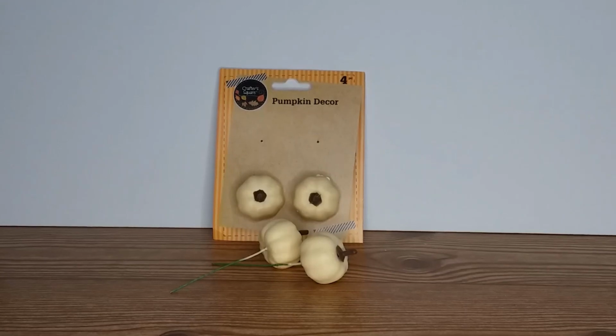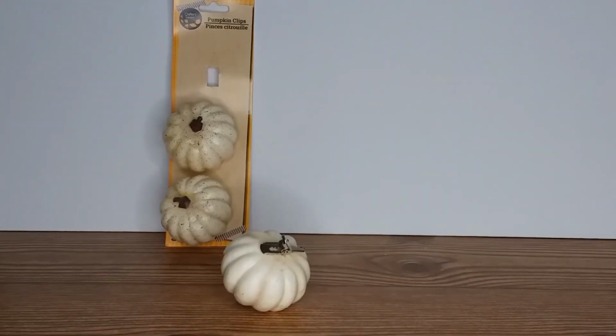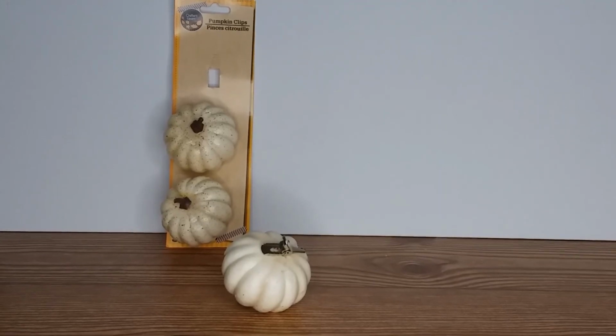And then there is a pack of 3 medium-sized pumpkins, and these are an off-white color with black specks on them. The smaller pumpkins are actually picks, and the medium pumpkins are actually clips. Now they're more cream color instead of the off-white like I mentioned.